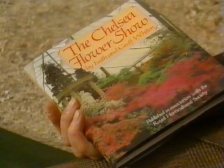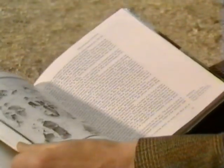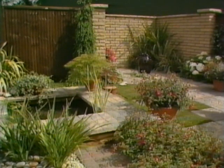There's even a book on the Chelsea Flower Show itself, written by Jeff and Faith Whiten. They've built gardens outside for a number of years, and they're here again this year. Jeff and Faith like their garden designs to be within the reach of ordinary suburban homeowners, and there's lots of ideas here for them.